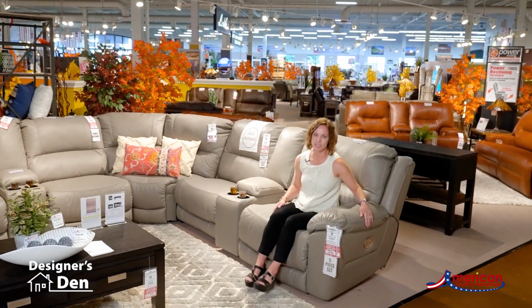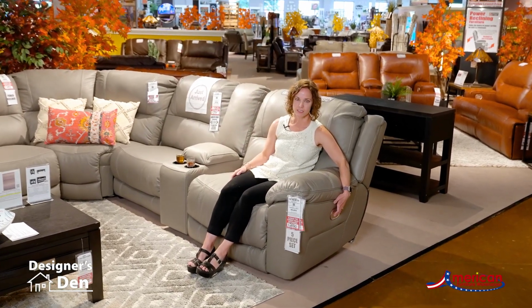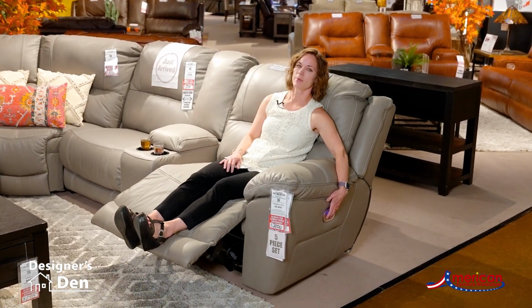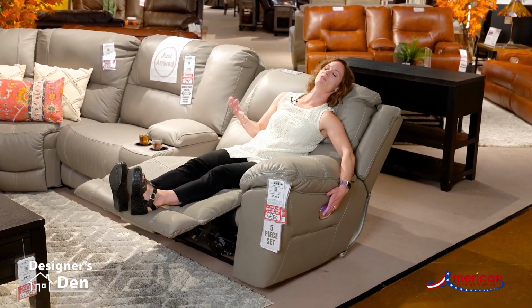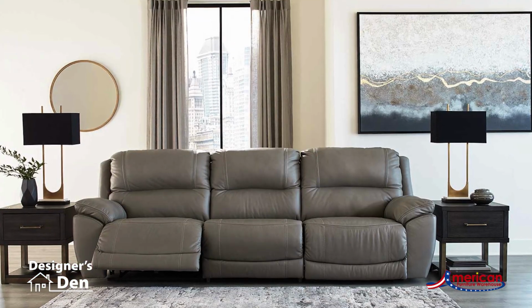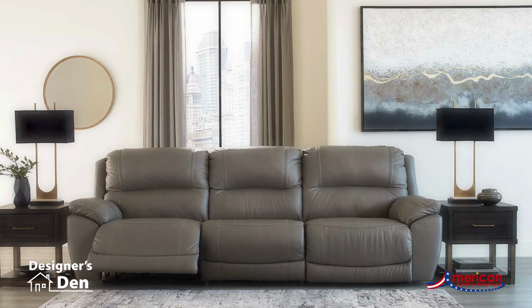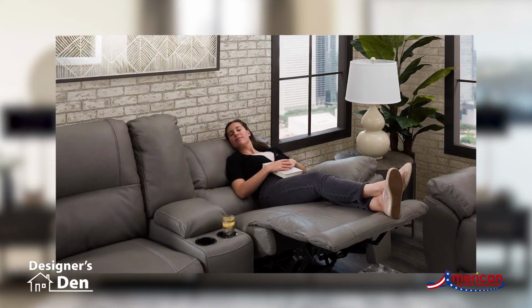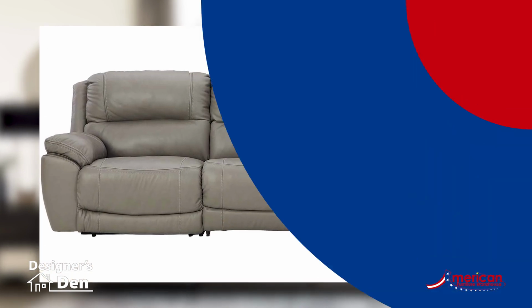Let's check it out. So zero gravity was actually designed by astronauts. They are in a zero gravity position, actually going up into space in their rocket ships. So zero gravity puts your body at a total comfort spot where it's alleviating all the pressure points in your body and putting your feet slightly above your heart and promoting blood circulation.